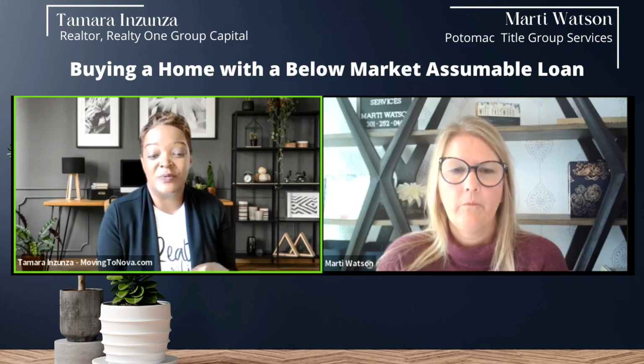So what kind of buyer would that be good for? That is just anyone who qualifies. There's not a veteran requirement to assume an FHA loan. Now, I will say that not all servicers, which would be the seller's lender, allow loans to be assumed. So before a seller lists a house, they need to call their servicer, check out what the requirements are, so that they can actually pass that on to a buyer and make it part of their attractive listing.